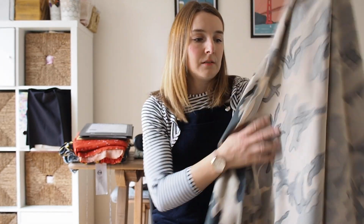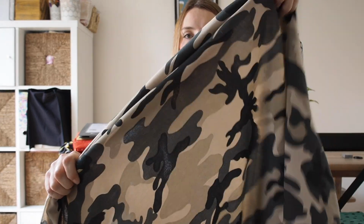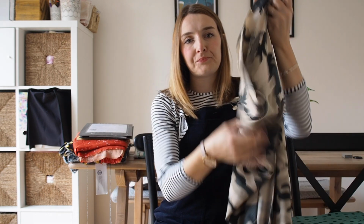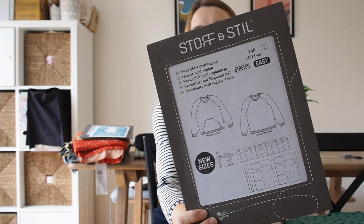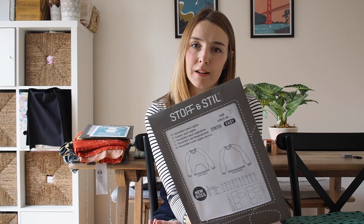I think it was described as French terry, but actually I guess it's still a French terry, but it's not that soft and there's hardly any stretch in there. So yeah, if you were going to make a t-shirt or something from it, it probably wouldn't be suitable for that because there's hardly any stretch. But what I'm going to make with it is this little sweatshirt, and this is a pattern that I picked up from Stop and Still when I was actually doing my fabric shopping and looking at fabrics for myself.